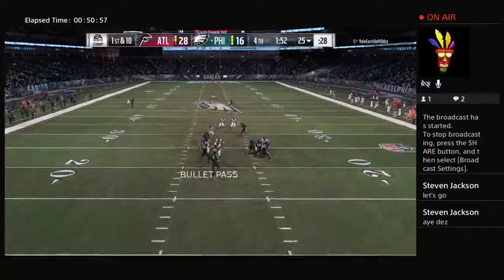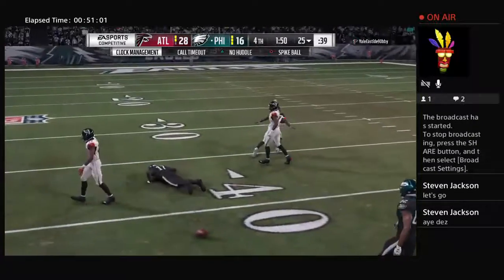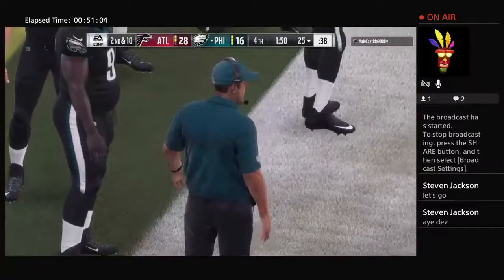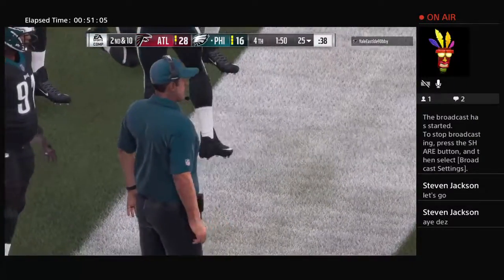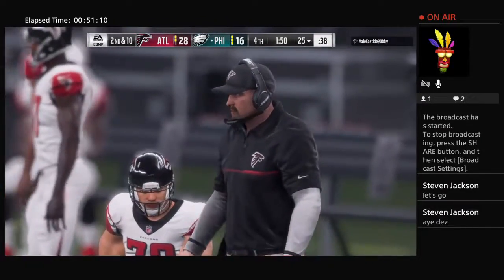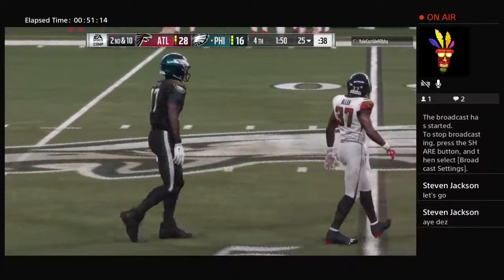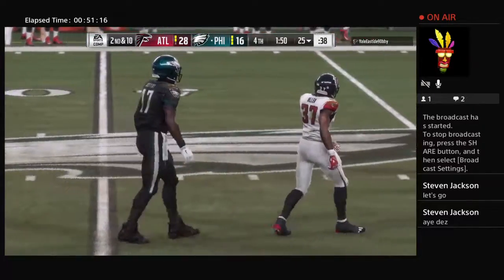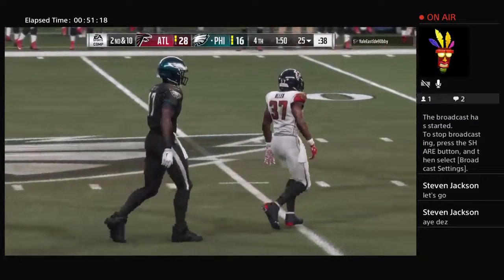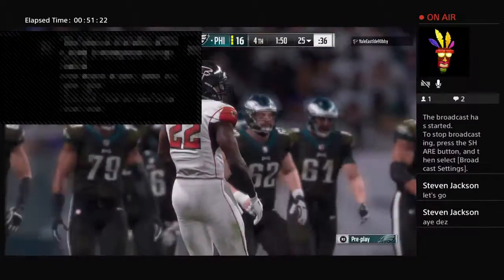Now a play fake here on first down. Now a desperation throw deep downfield. And that one falls incomplete. Looked like he might have had position there, but he couldn't hold on at second down. Ten yards still left on second down.